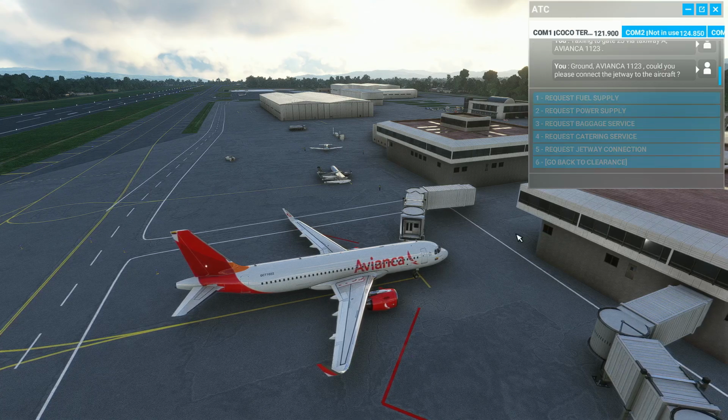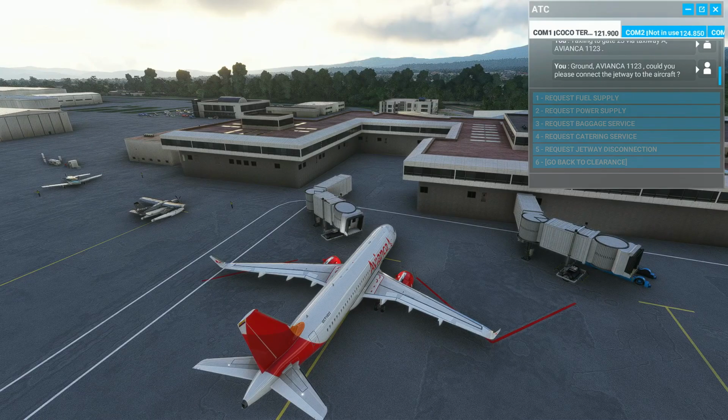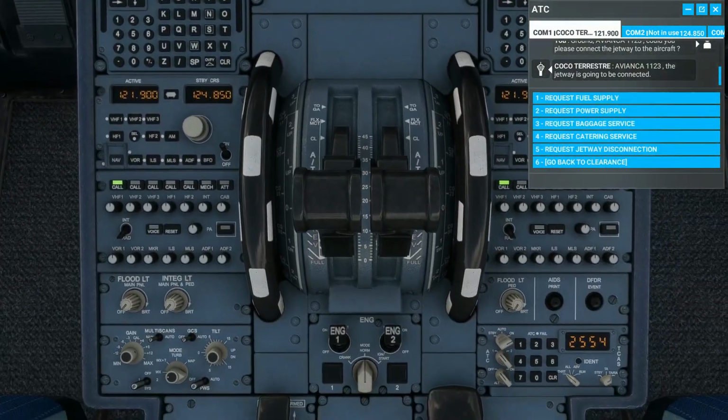Ground Avianca 1123, could you please connect the jetway to the aircraft? get the jetway connected. The jetway is going to be connected. And get this aircraft, we'll get it shut down.